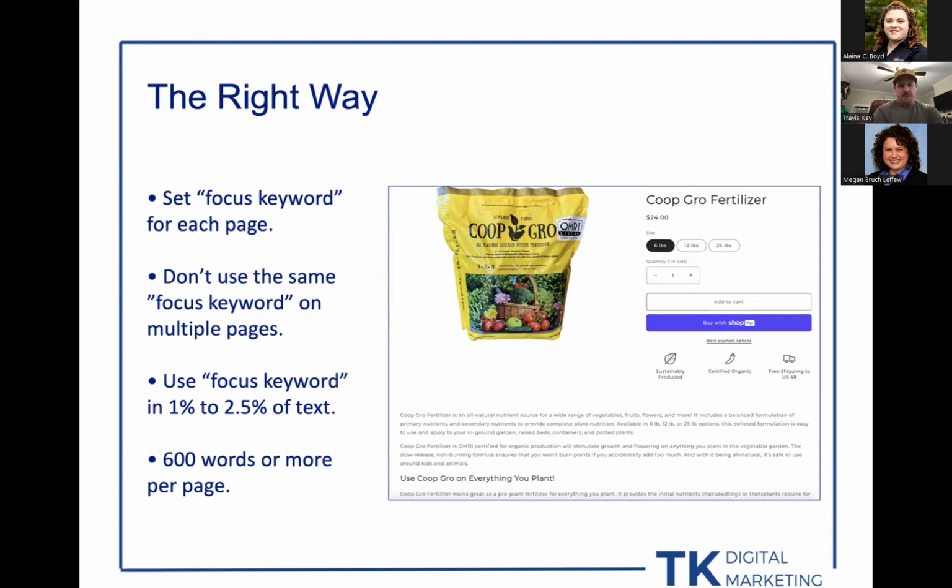We also want to make sure that each of our pages on our website has at least 600 words or more. If it's 800 to 1,000 words, that's even better. But I always tell people at least 600 words. You see far too often, especially people selling stuff online, their product pages will just have one or two lines here, or just a couple of bullet points describing the product, and that's it. They're not taking advantage of all the SEO opportunities that are out there by writing this text.